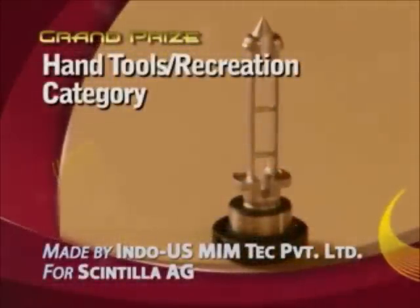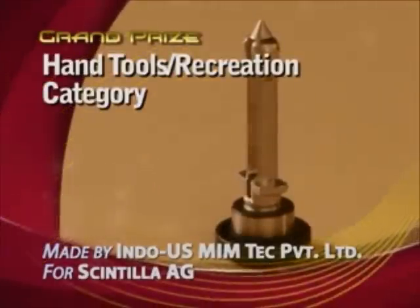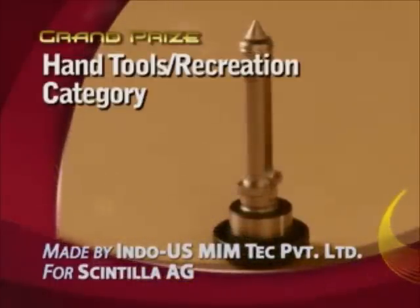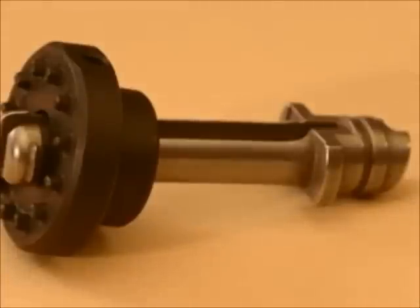Indo-US MIM Tech Private Limited, India, has earned the grand prize in the Hand Tools Recreation category for a tool holder assembly made for Scintilla AG in Switzerland. The assembly that incorporates these two MIM parts, a tool holder and a grip spring tensioning part, goes into a woodworking tool for fine detail carving.